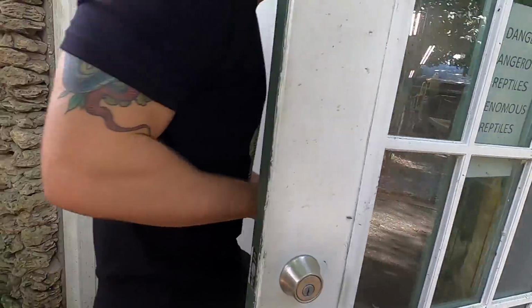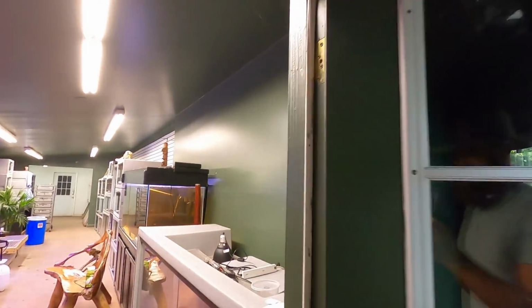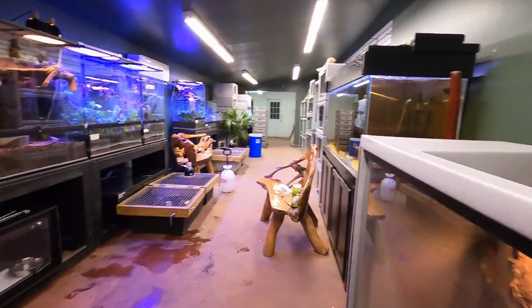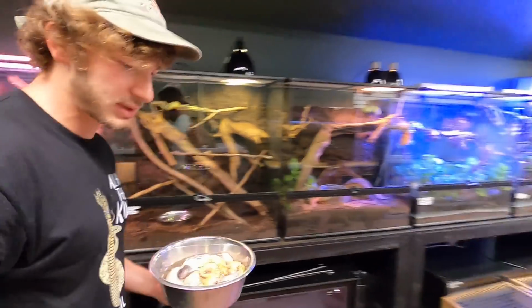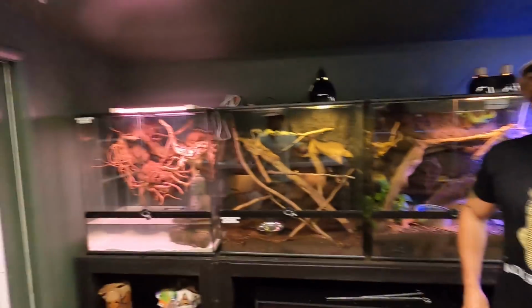And as you can see, we have double doors, which is what you need here in the state. For wildlife, we have to have double doors and extra security, locked enclosures. The room's a little bit of a mess because we were just cleaning tubs. No worries, man. That's why we're here. If you need help, I'm here.